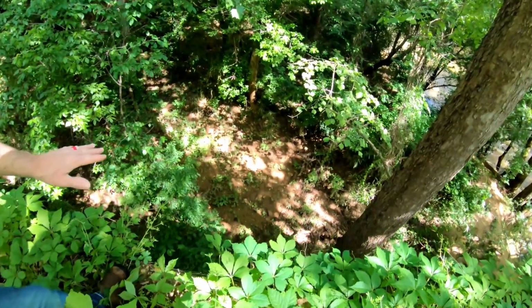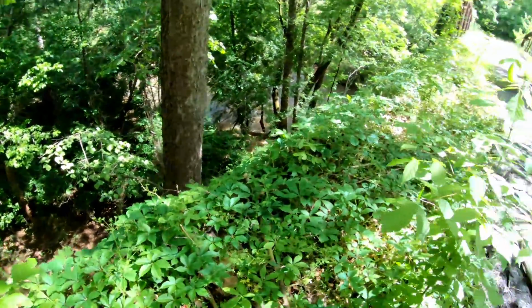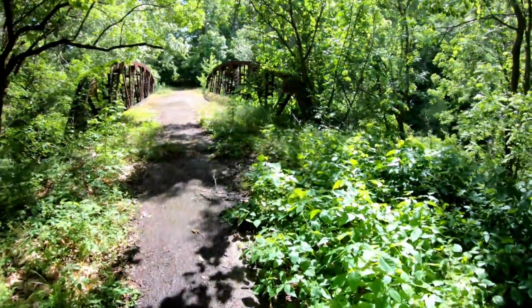We're up over the ground now. Yeah. It's not a rock wall. Oh wow. Yeah. So this is the bridge right here. Wow. I thought we were still on ground there. Yeah. Like, bad time for it to collapse.